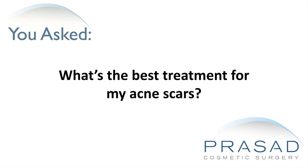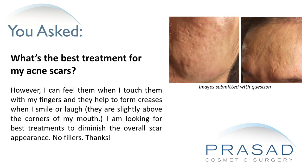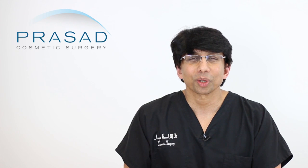What's the best treatment for my acne scars? I had cystic acne 8 years ago and took Accutane for half a year, and that left me with a face full of scars. Besides the atrophic scars, I also have hard scar tissues that are slightly above the surface but not noticeable. However, I can feel them when I touch them with my fingers, and they help to form creases when I smile or laugh. They are slightly above the corners of my mouth. I am looking for best treatments to diminish the overall scar appearance. No fillers. Thanks.